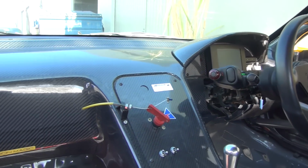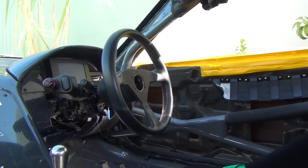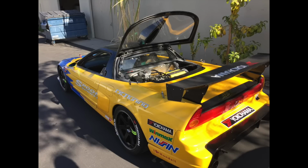Yeah, the insides are completely different between the two. I mean, you can definitely tell that they're two different purposes for sure. Get a couple stills.